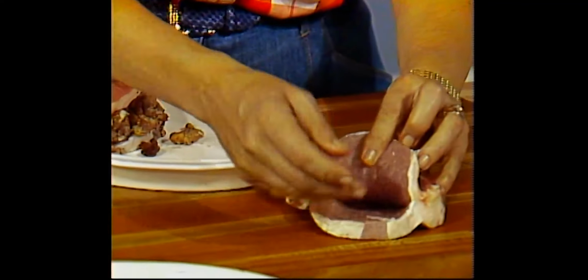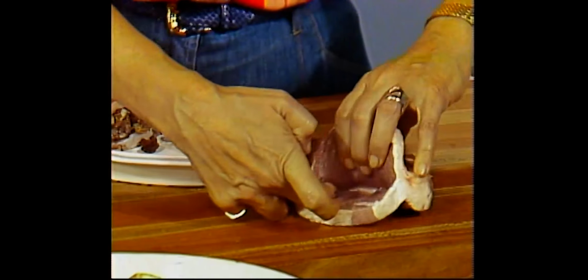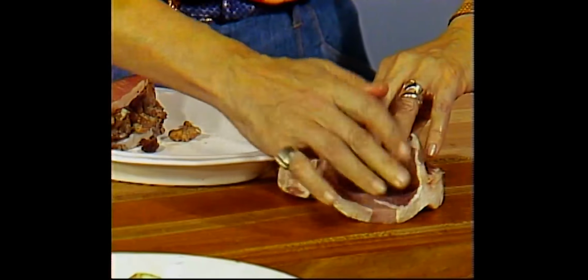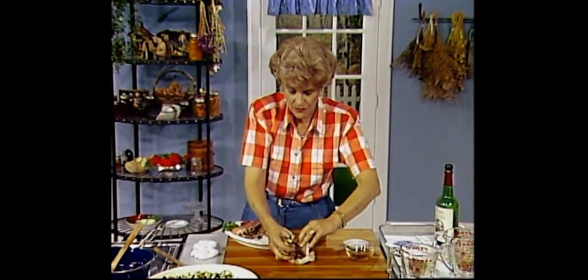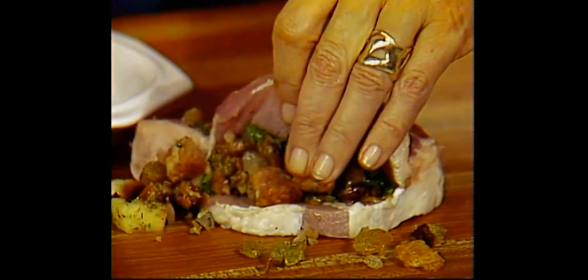Now, order from your butcher double cut pork loin chops and have him put a pocket in them like this, a nice deep one, because you want to get as much stuffing in there as you can possibly get. And then put in some of this wonderful aromatic stuffing. And if it comes out a little bit, that's all right, because it'll give some flavor to the drippings.